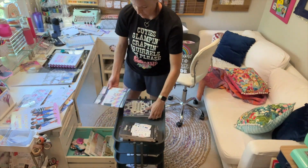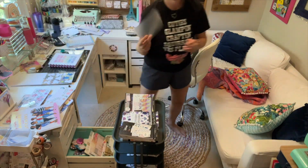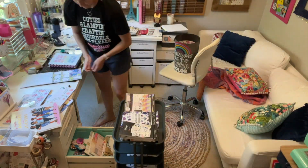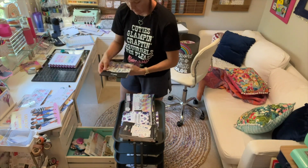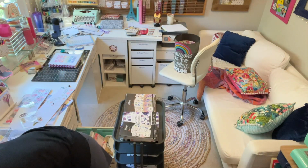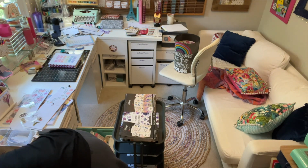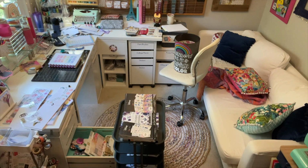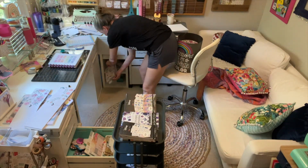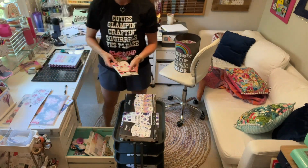All right, so let's talk cleaning styles. I work in a circular pattern. I start in one area of the room, work my way all the way through the room, and I try not to jump around too much. Are you someone that jumps back and forth from place to place? Do you like to clear out one particular spot? Do you like to work in spurts of time? I guess it probably depends on how messy your craft area is.